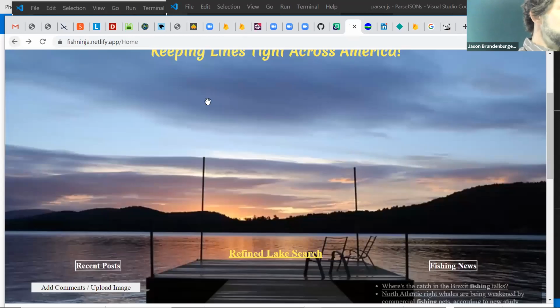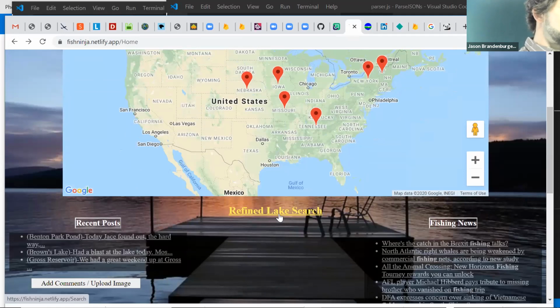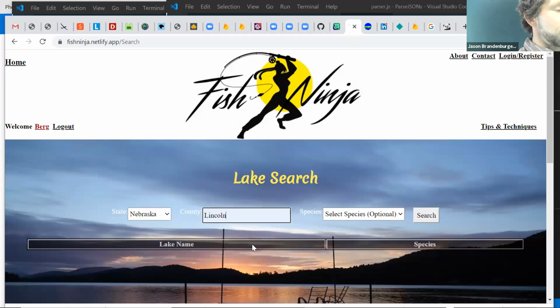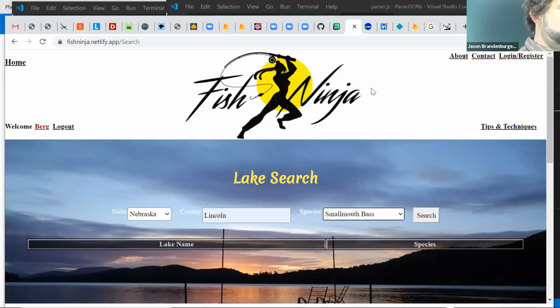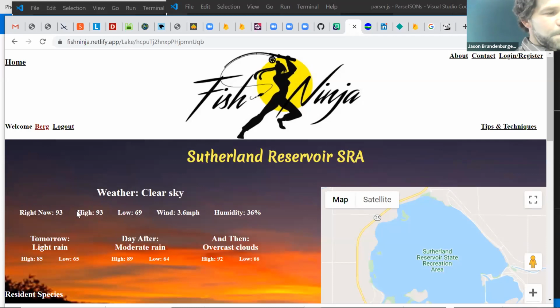And if we go back, this is also a way of just kind of refining the search. Here you would just select your state. You do need to know the county by name that you want to look for here. Then you can also narrow it a little further by selecting the species of fish, which will then bring up a list. Then here you select whichever, and it's just a different way of getting to the same result, and narrowing it down a little bit.